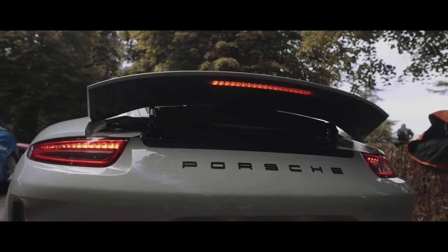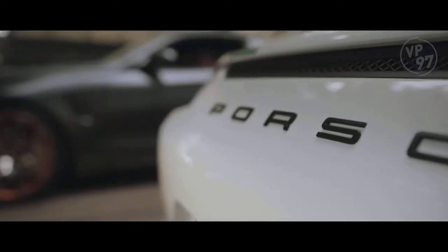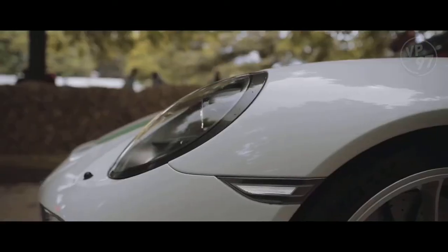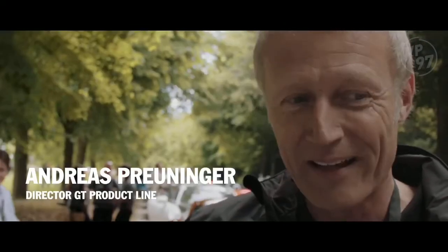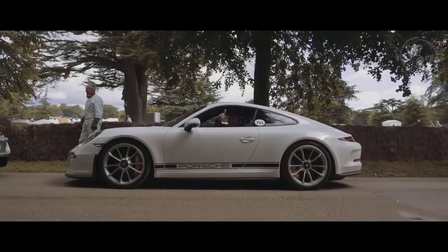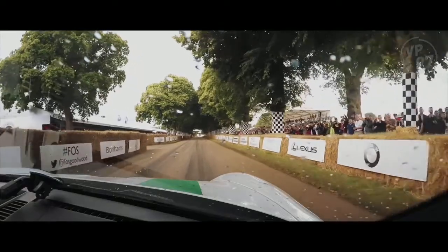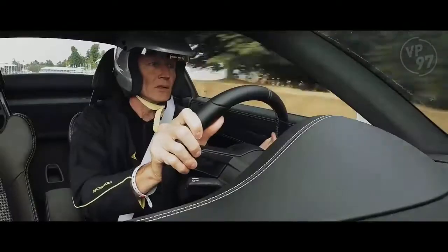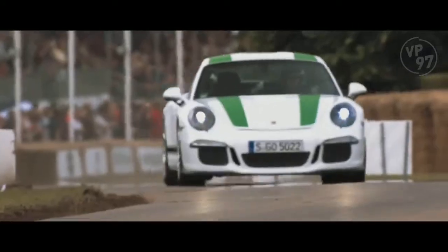This is a car that comes from the heart, from the core of Porsche Motorsport. A car not so much for the track, but more for the use on the open road, just for the drive, for the pure sake of driving. It has a true bloodline to all the race cars we have, but still it's a road car. It's a 200 miles per hour car, but the way it drives is the exciting thing.